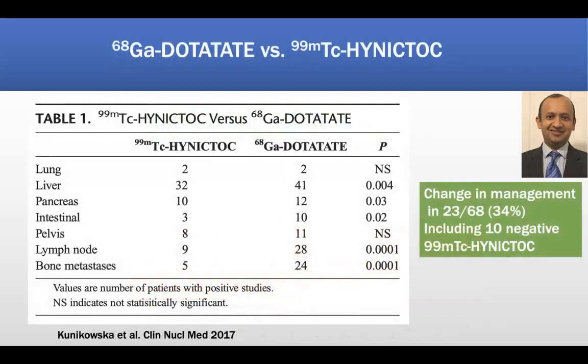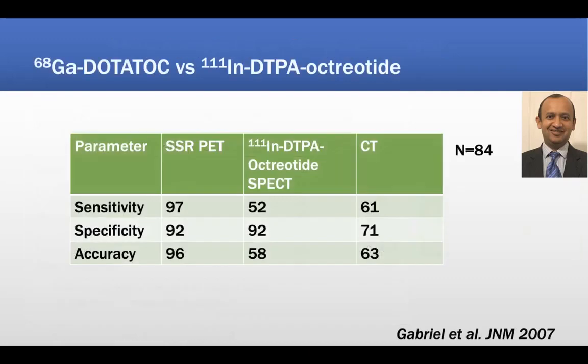So this is some comparison data of gallium-68 dotatate versus SPECT tracers. You can see in this study of technetium Hynic-TOC versus gallium-68 dotatate, there was superiority with gallium-68 dotatate, particularly in identifying lymph node and bony metastasis, and importantly, there was a change in management in 34% of patients. So similarly, gallium-68 DOTA-TOC versus indium octreotide, you can see the accuracy of the PET tracer was much greater than that of the SPECT tracer, as well as the normal contrast-enhanced CT.